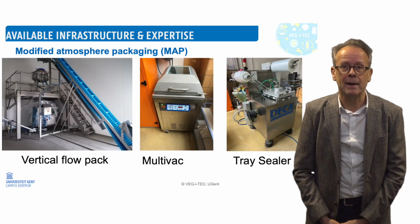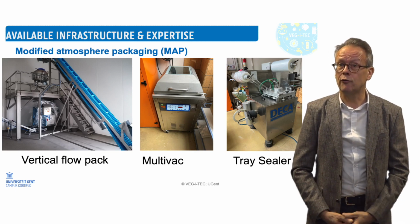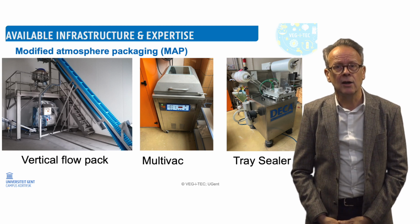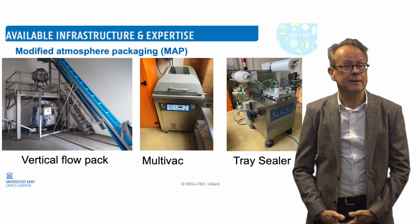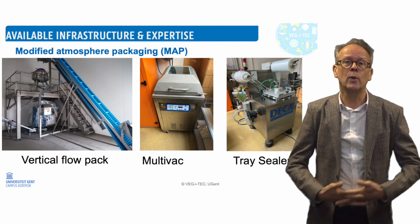With the monostepper, which is a brand newly developed small filling equipment for pouches, the filling can happen under aseptic conditions, so there is no contamination of the product during the filling and the packaging is sterilized before filling. When products need to be packaged under modified atmosphere, 3 types of equipment are available. The vertical flow pack, where solid products can be packaged under a modified atmosphere. The multivac, which can be used for packaging of solid products in bags under a modified atmosphere, and the tray sealer that can be used for modified atmosphere packaging of solid products in trays with the top foil.